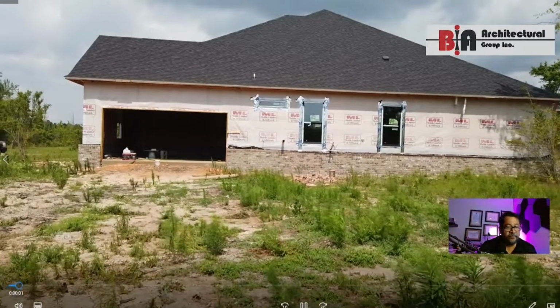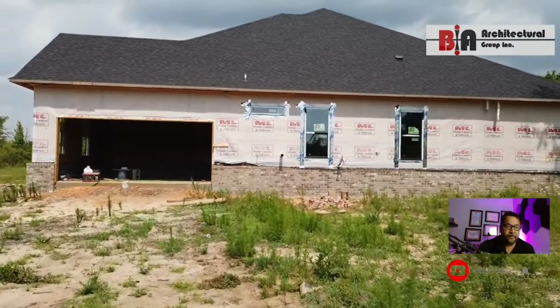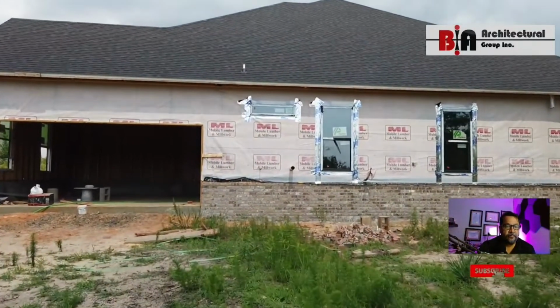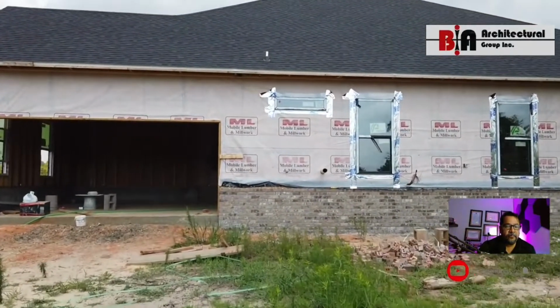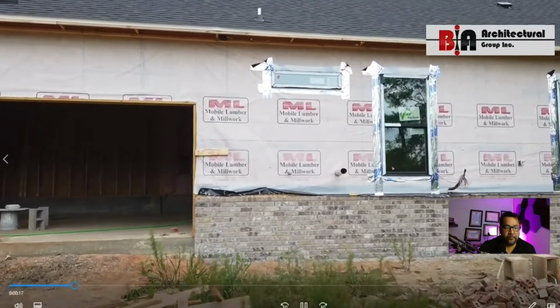Yeah, so right now, the last few days they've been doing the brick. That's what they're out there cutting now. Okay, that's a good blend of brick. Yeah, we wanted it to not have any red, really, just browns and grays, because it's going to be board and batten all up above. I got you.